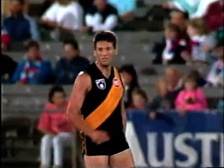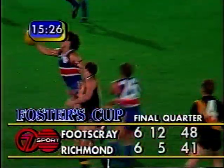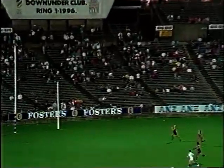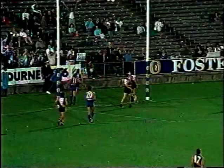Stephen James, well, he's had his 30 seconds of glory here at VFL Park. The Tigers trail by 7 points. Lee gets the tap out, but it bounces back into the hands of Terry Wallace. Kick up towards half forward. Mark Williams can't mark. Here's Kellett for Footscray. Kick across his body up towards full forward. Lee's running towards it. Campbell off the ground. He'll kick a goal. Yes!